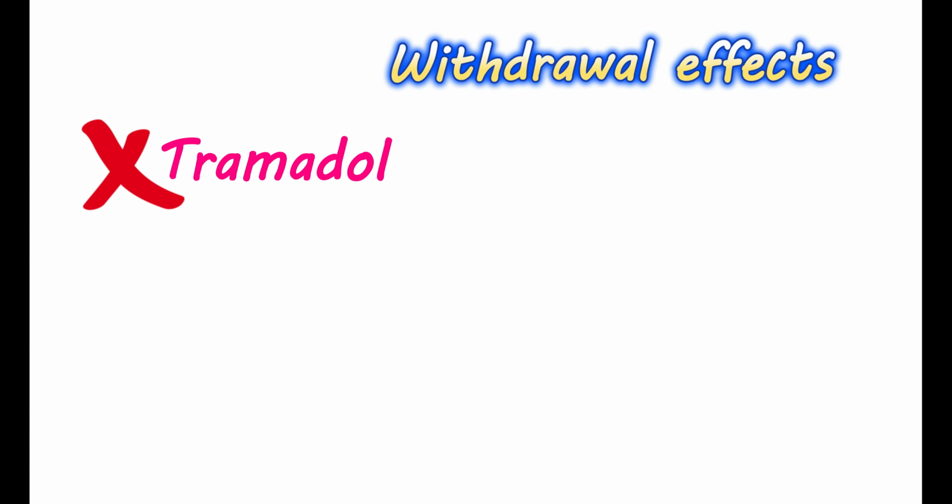What are the withdrawal symptoms? On sudden withdrawal, tramadol can produce a few withdrawal effects. When you stop this medication suddenly, it can induce a few symptoms that are just similar to the symptoms for which you're going to use this medication. Since tramadol can reduce the pain sensation, on sudden withdrawal, you may observe elevated pain.